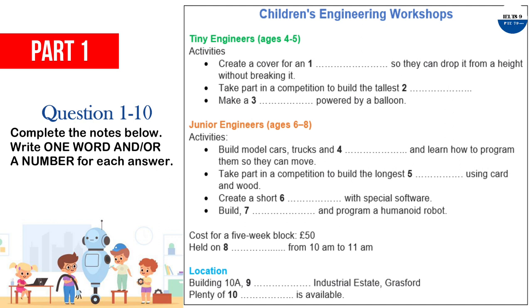Perfect. So is it the same price as the tiny engineers? It's just a bit more. £50 for the 5 weeks. And are the classes on a Monday too? They used to be, but we found it didn't give our staff enough time to clear up after the first workshop, so we moved them to Wednesdays. The classes are held in the morning from 10 to 11. Okay. That's better for me, actually.